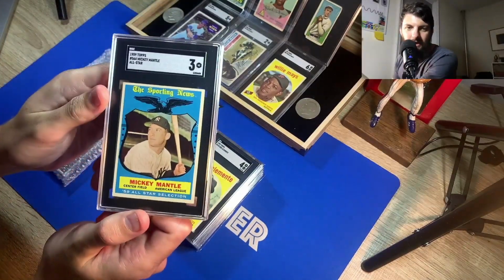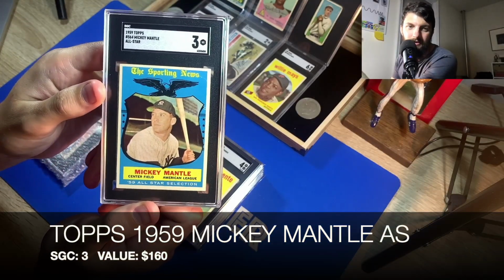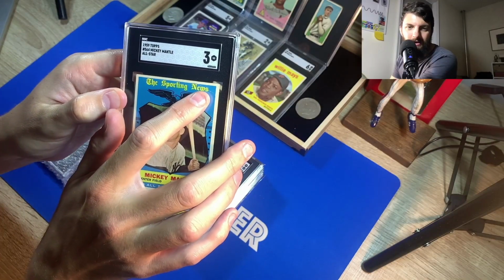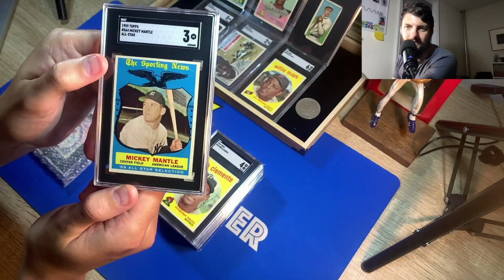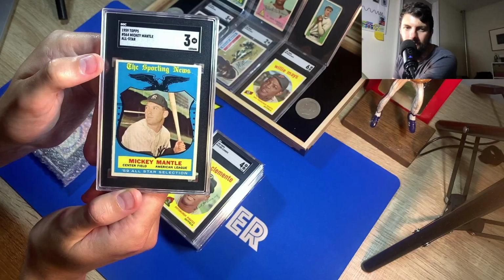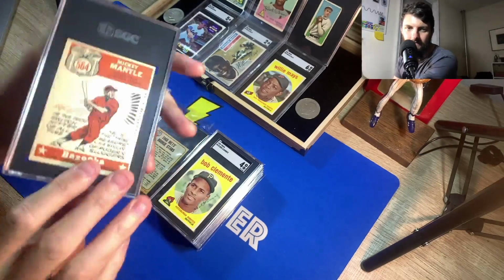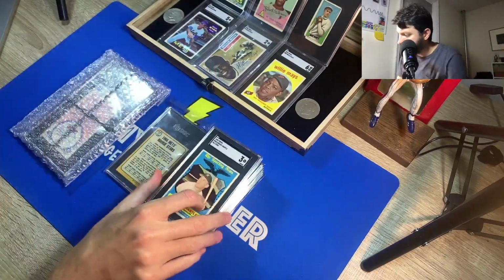So again, this card is very nice from here. But you could see up here there is a crease, and it is there. So I'm not upset about that. A 3 is a good grade for this card. The crease kind of kills it, but the centering on this is pretty decent, and the card on the back's good too. So very nice.